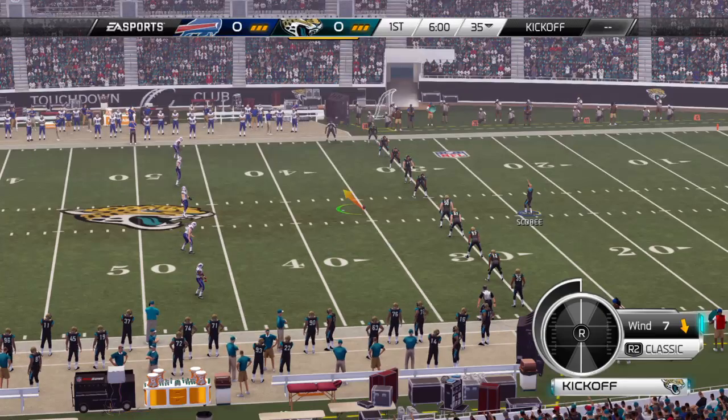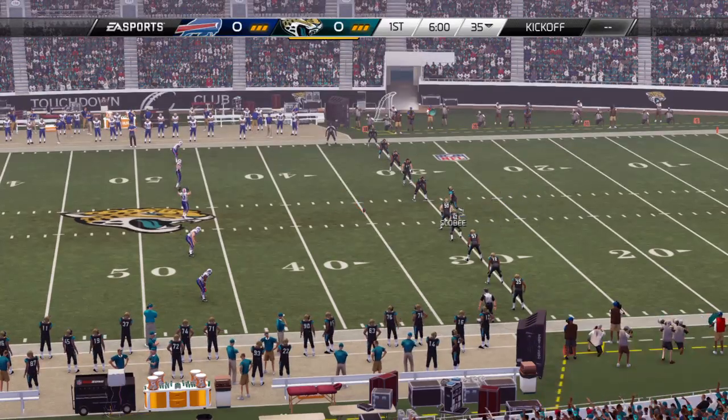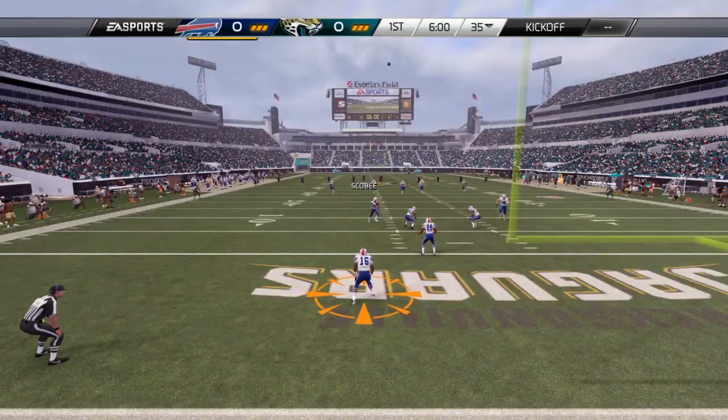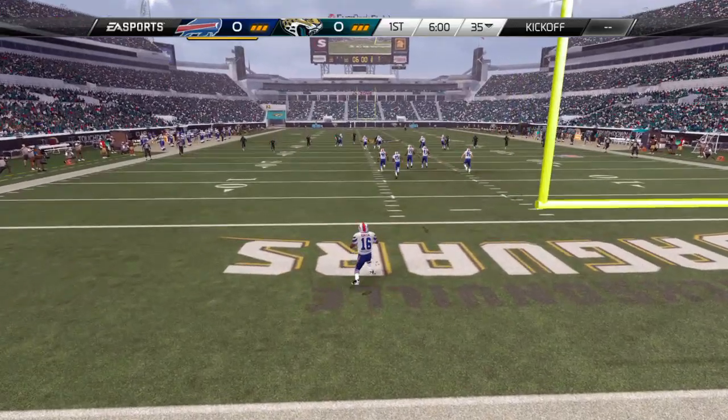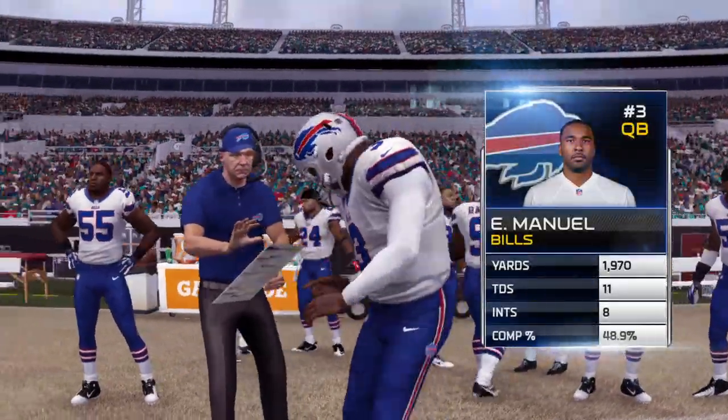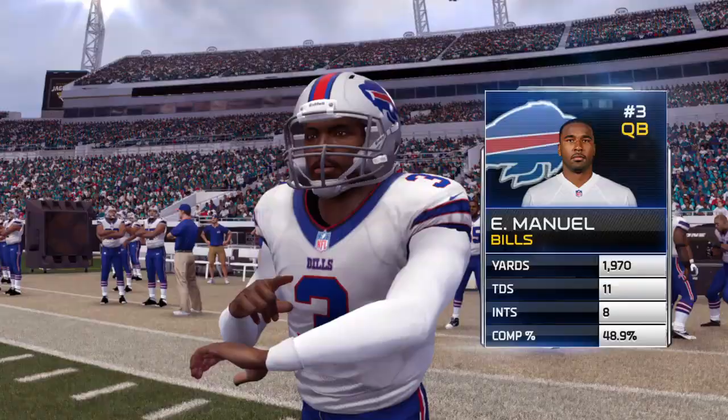Don't quit. So I don't think they will here today. We're going to see an exciting game that's going to be hard-hitting. The returner opts for the touchback, and the offense will begin at the 20. Manuel is going to march onto the field.